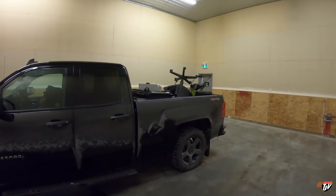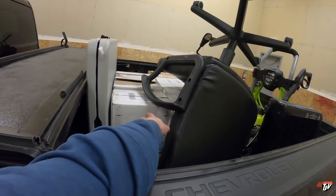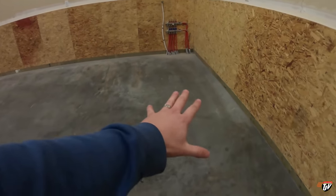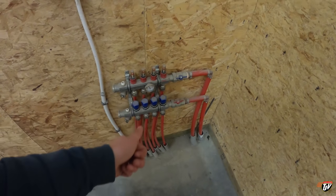So I've got some stuff in here already. I've got a table, a chair, just my office chair, and all my Bull Snot stuff like I was showing you, heater, pressure washer. So there is water in here. There's heated floors as well. Heated floors are always kept at 60 degrees. That's not under my control. So the temperature inside here will always be about 50 to 55 Fahrenheit.